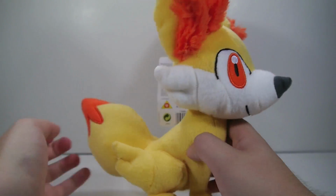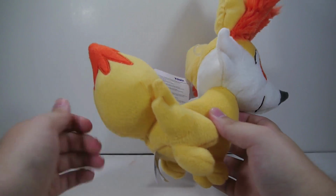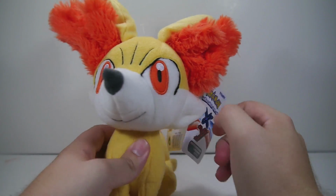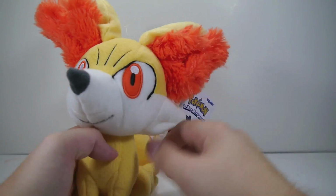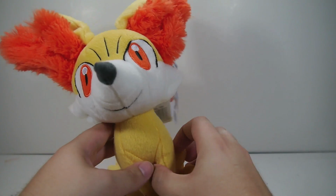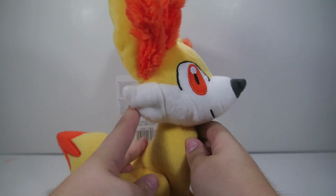I really like her evolutions, so hopefully we get some plushes of at least the individual middle stages at some point. But, really cool. The ears are made of a nice, fluffy material, while the rest of the plush is made out of this generic textured plush that they use on the rest of them. So, nice texture difference there, just like Froakie's.